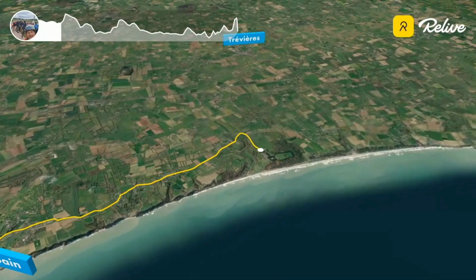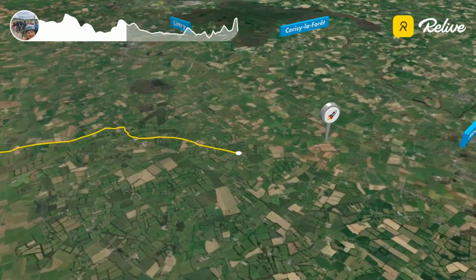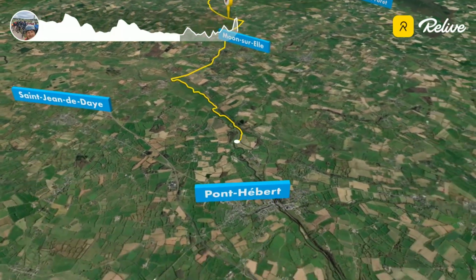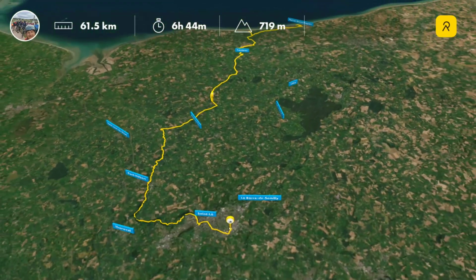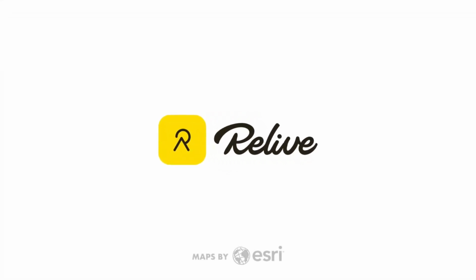After spending a couple of hours there, I then headed south inland through the French countryside, sticking to mainly D roads, which were very quiet, very little traffic, to the city of St. Lo. In St. Lo, I stayed at another Ibis hotel overnight, had a great rest, and prepared myself for the next day.